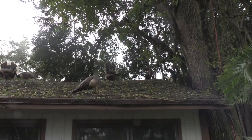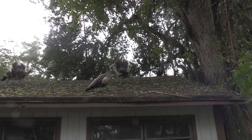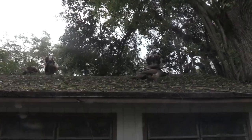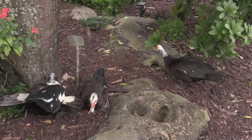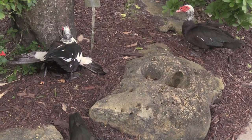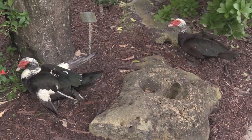Thank you. See all the female peacocks up here on the roof. Getting a bird's eye view, so to speak. Plus a view of the Muscovy ducks. Get these types of ducks near where I live as well.